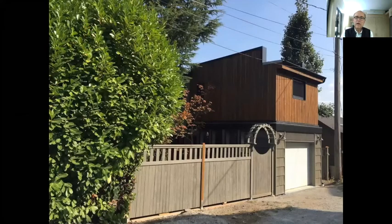And this is the view from the alley. Along this fence is where the parking spot will be for people who come to stay here.